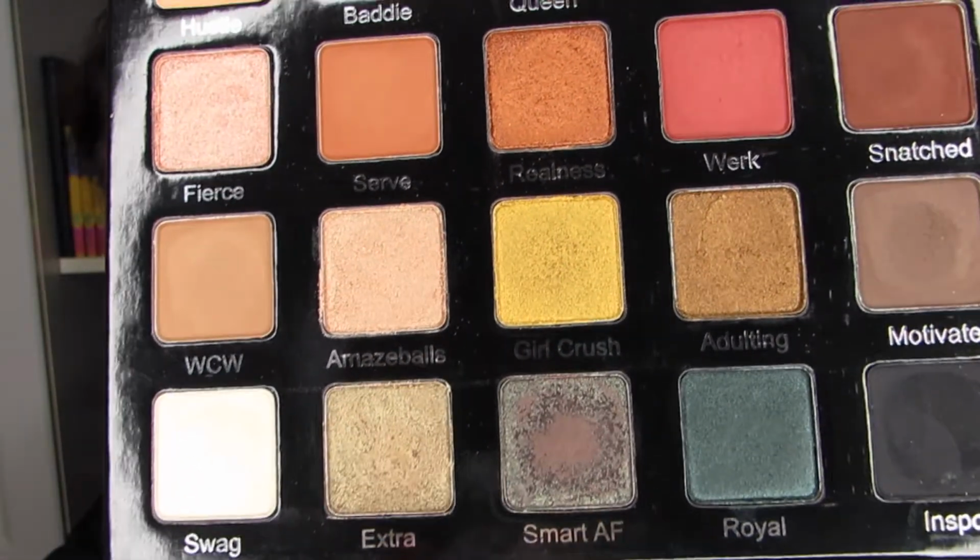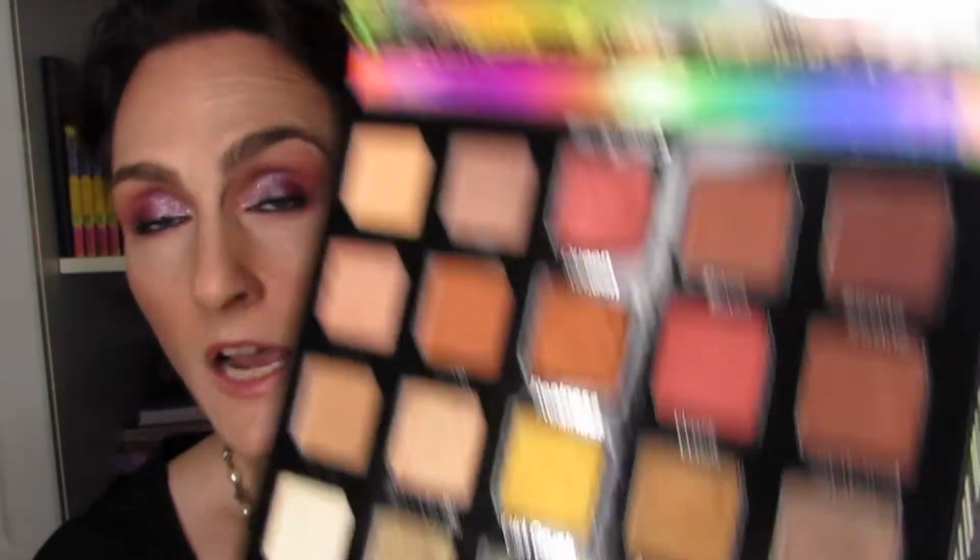That's the gold in the middle, and the gold, that Girl Crush and Royal, so this combination, I did a fantastic look with those 2 colors, and it turned out so, so well. Actually, every single look that I did with this palette ended up looking very, very nice. And it's a palette that I was hoping to have in my collection for a considerable amount of time, and it ended up coming on sale at Sephora, and I am so, so happy that I nabbed it because it is a really good palette.